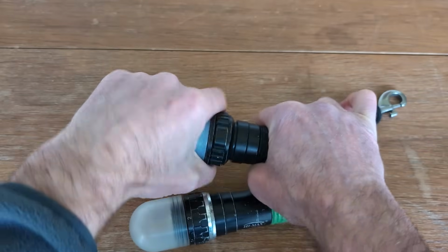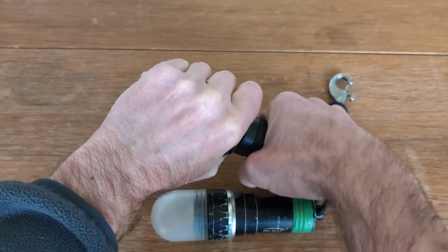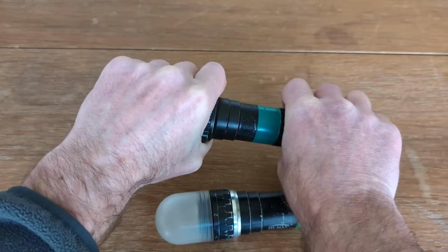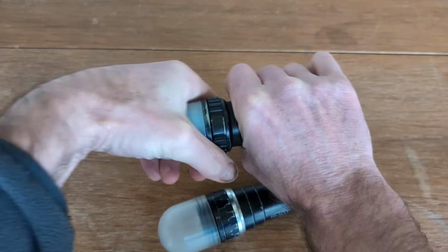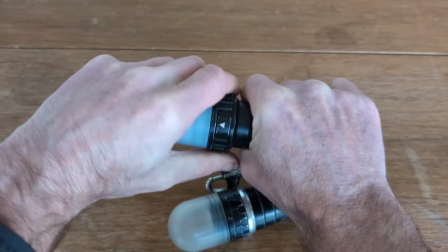Nice and bright. They work well. Battery life is good, and relatively cheap for what they are. I guess the only thing I'd flag up is, and you probably see the Hymax one there, is probably getting to the end of its life.